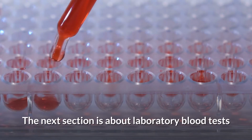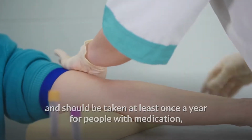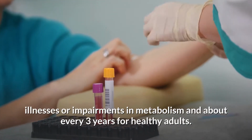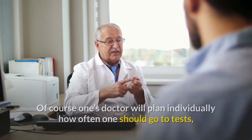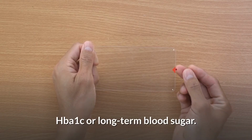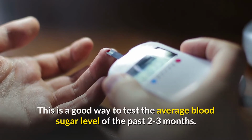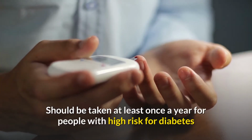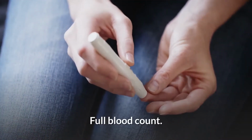The next section is about laboratory blood tests and should be taken at least once a year for people with medication illnesses or impairments in metabolism, and about every 3 years for healthy adults. Of course, one's doctor will plan individually how often one should go for tests, these are just for reference. Glycated hemoglobin, or long-term blood sugar. This is a good way to test the average blood sugar level of the past 2 to 3 months. Should be taken at least once a year for people with high risk for diabetes or people with impaired blood sugar metabolism.